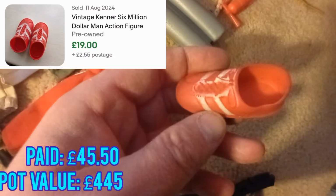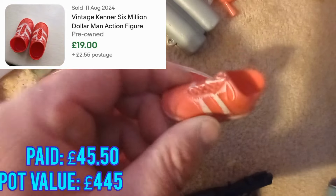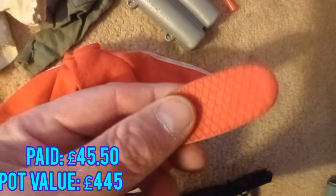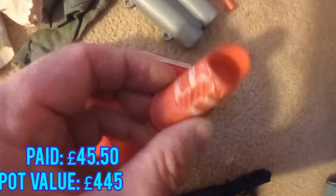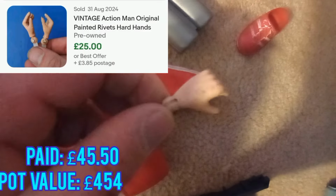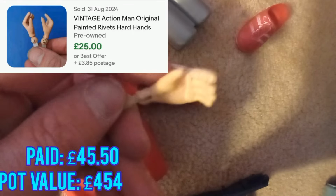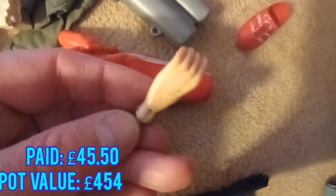And of course, we've got these Steve Austin $6 Million Man shoes. As a set they normally go for about £20. I'm going to try and see if I can sell this as a single for $8.99, which is good. Same with this hand. This is an Action Man hard plastic hand from the Generation 1 Action Man. And hopefully it's a little bit loose, that's what's letting it down. I should be able to get about 8 back on that, so that's about 16.